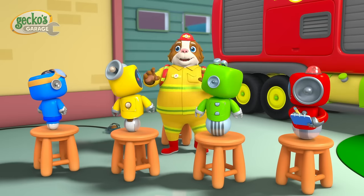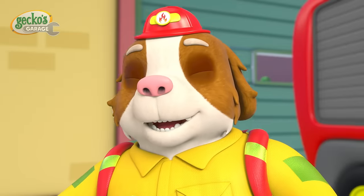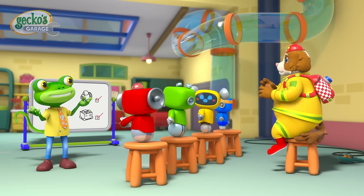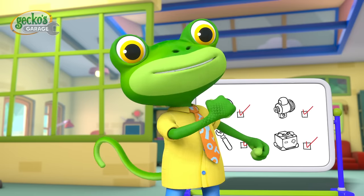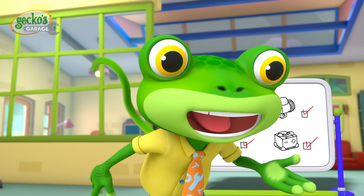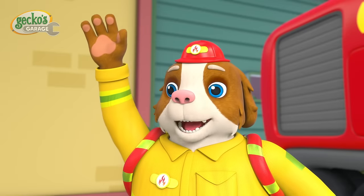Can I join garage school too, please, Gecko? But I haven't done my homework. It's okay, Dandy. We can all learn and work together. Now, first, we unscrew the old wipers using a... Oh, a screwdriver!